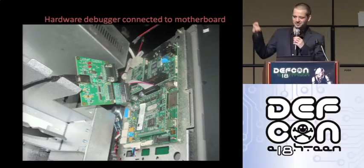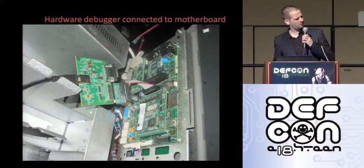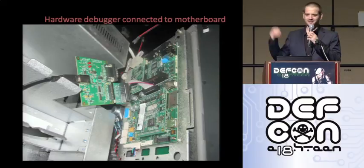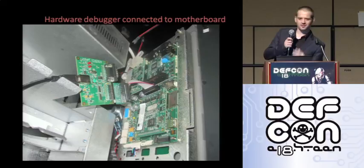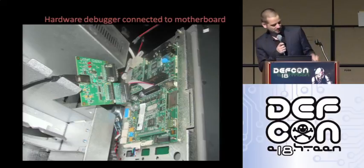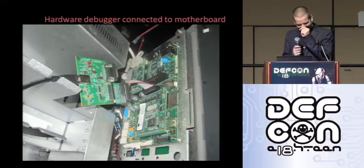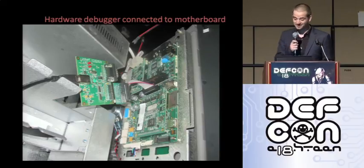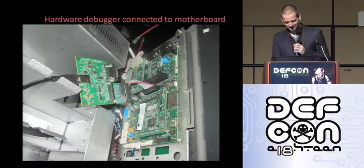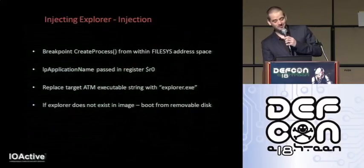So the dude pops open the ATM and he's going on. I'm like, firmware, what on earth is that, mate? I'm just acting completely stupid. Teaches me a lot about hacking ATMs. I got his business card. We kept in touch. But I think possibly after this presentation, that relationship may be severed. But yeah, the lesson was always back up your firmware.